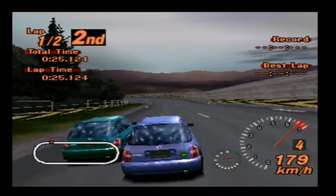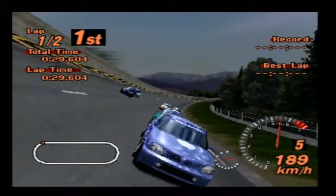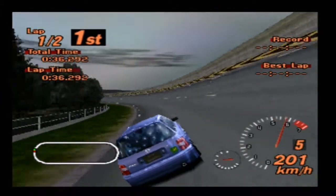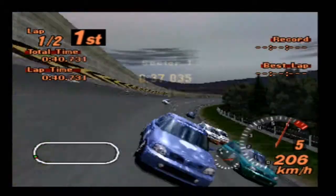This green one will not get out of my way, apparently. There we go, let's switch into fifth gear. Of course, we only have five gears, as one would probably expect. Now, I can't actually remember how quick the Peugeot was. I believe that did about 250 kilometres an hour. I'll be kind of interested to see what the Micra does.